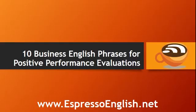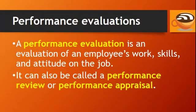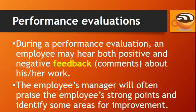10 Business English Phrases for Positive Performance Evaluations from EspressoEnglish.net. A performance evaluation is an evaluation of an employee's work, skills, and attitude on the job. It can also be called a performance review or performance appraisal. During a performance evaluation, an employee may hear both positive and negative feedback, comments about his or her work. The employee's manager will often praise the employee's strong points and identify some areas for improvement.